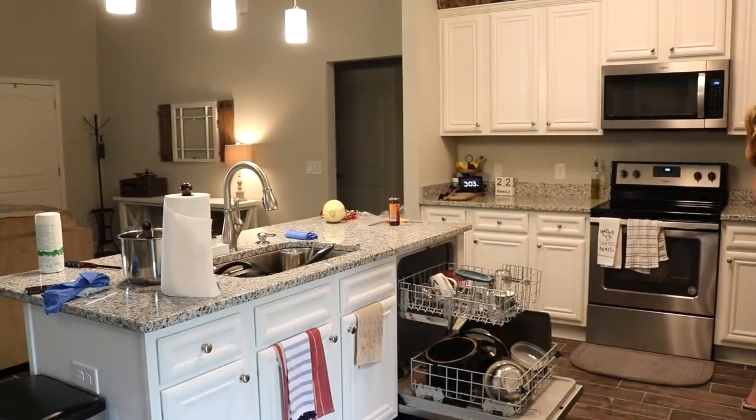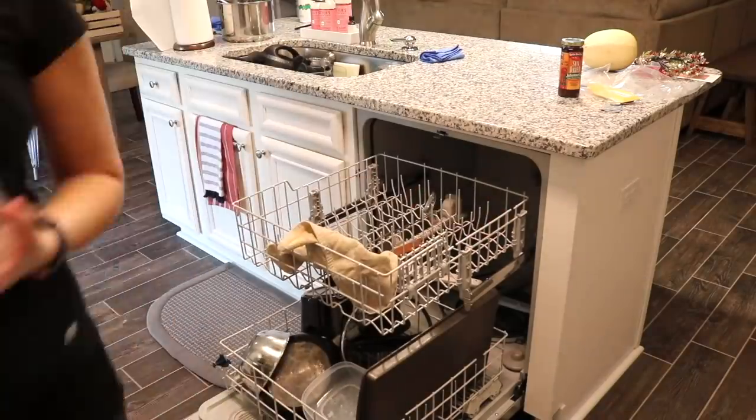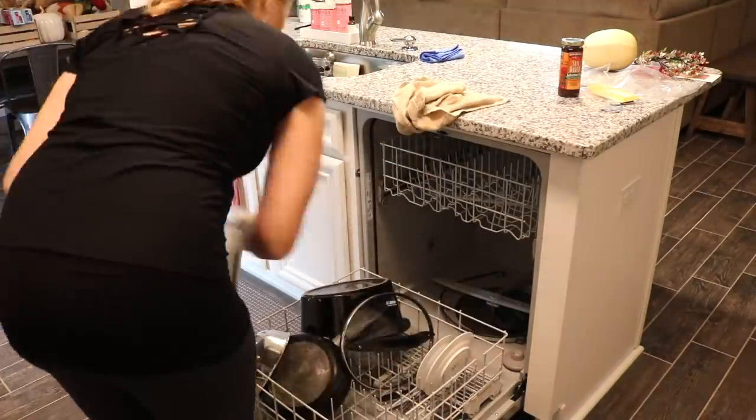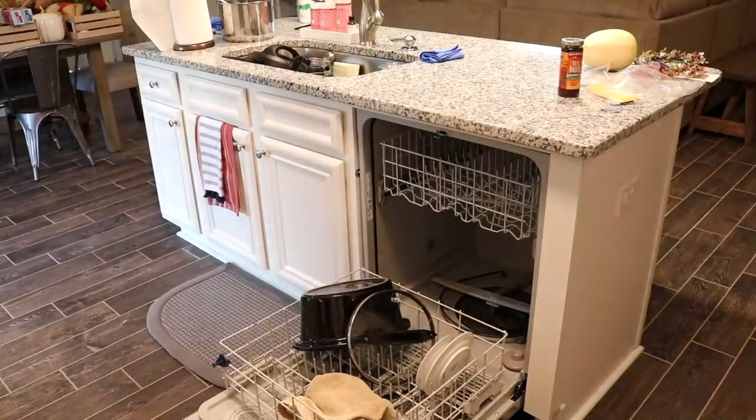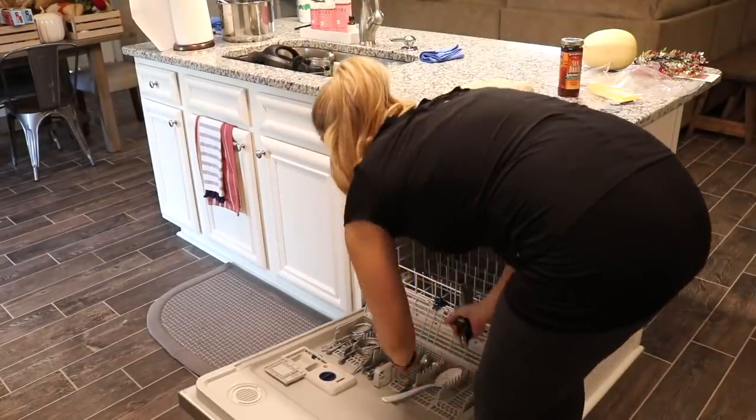And then moving into the kitchen, I'm just starting by unloading the dishwasher. Typically I do this first thing in the morning, but I had a little bit of a different morning this morning, so I'm doing it now. And then as you can see, I have a full sink of dishes that I want to get done so that the kitchen is just nice and clean.